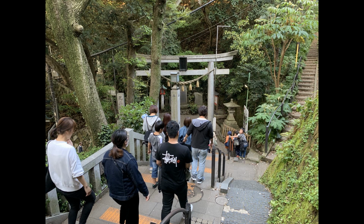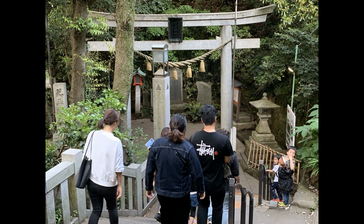And as we descend, we kind of go back into the woods. And this is the Hetsumiya Bronze Torii. And this leads to yet another one of the many shrines on the island. And then after this, we head back to Kamakura. So we'll do another segment on what that was like in the Kamakura beach. I'll do that in the next segment.